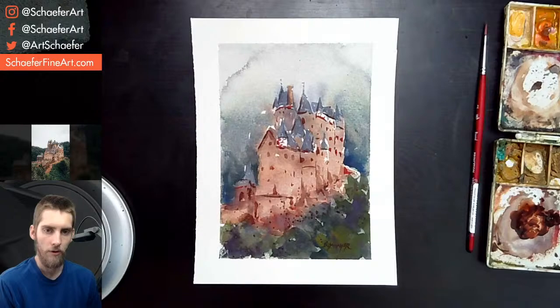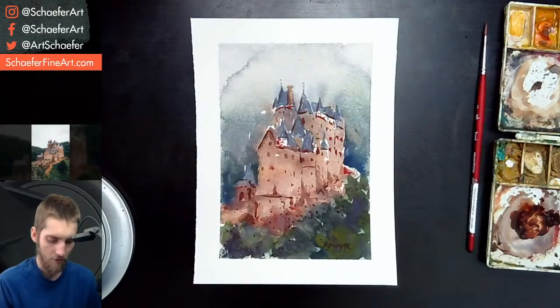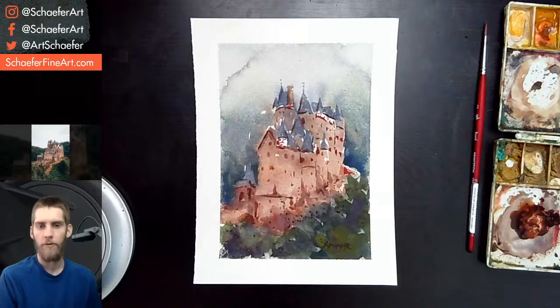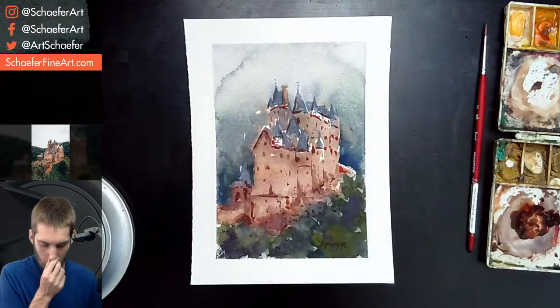Yeah, really good mood. Exactly. I really like that the trees just bled into the sky. It's really cool. It's definitely different. And the building kind of melts into the trees here in the background. It's pretty nice.